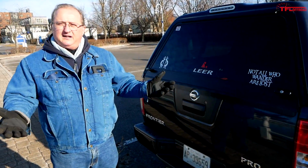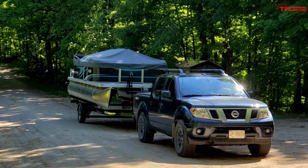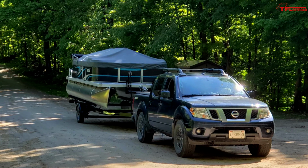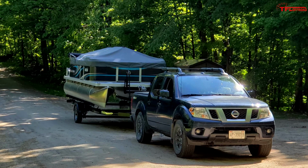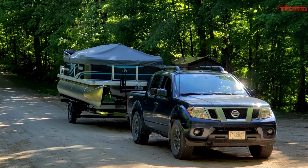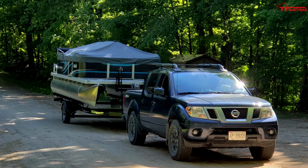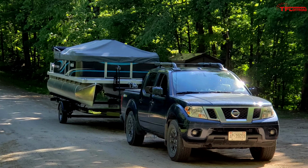I need the brakes. So I've got a pontoon boat, and I take it in and out of the water. Put it in once, take it out once, take it to storage in the fall. It's a little over 2,000 pounds, boat, motor and trailer. You're basically towing a brick. It's no longer, taller, wider, and it's just square, with no aerodynamics. But this thing, it was like it wasn't there.